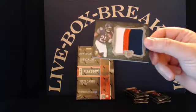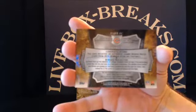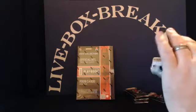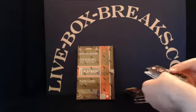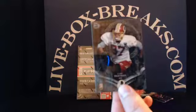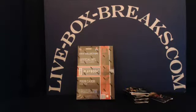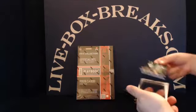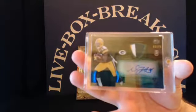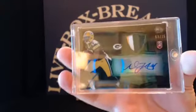Good luck, everybody. Up first for the Bears, Kadeem Carey. Rookie Jumbo 3 color patch. Bears going to Steve Z tonight. Deontay Buchanan, Henry Josie, Cody Hoffman. Rookie green parallel, autograph three color patch for the Packers, Davante Adams, 63 out of 75. Congratulations, David H.